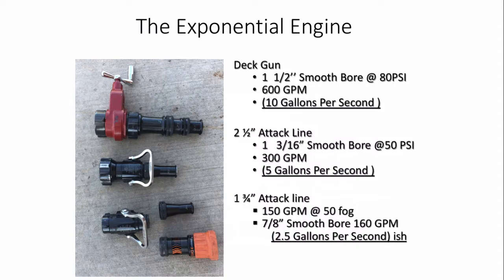Now let's take a look at the nozzles or the weapons that we have available. Deck gun with the 1.5 inch smoothbore flows 600 GPM or 10 gallons per second. 2.5 inch attack line with an 1 3/16 smoothbore flows 300 GPM or 5 gallons per second. And an 1 3/4 attack line with a 7/8 inch smoothbore is about 2.5 gallons per second or 160 gallons per minute.